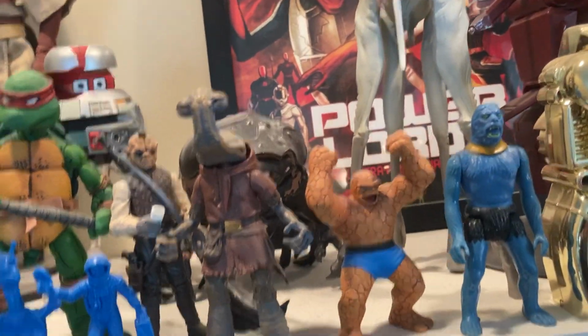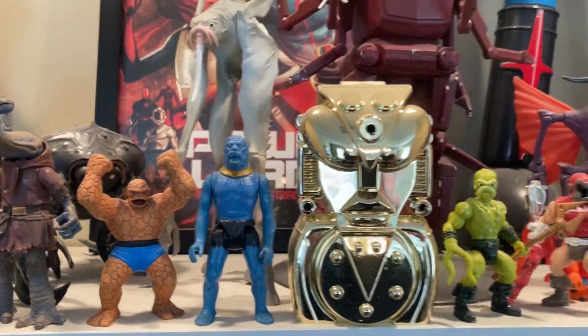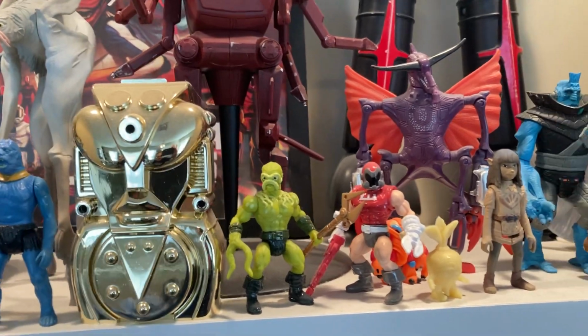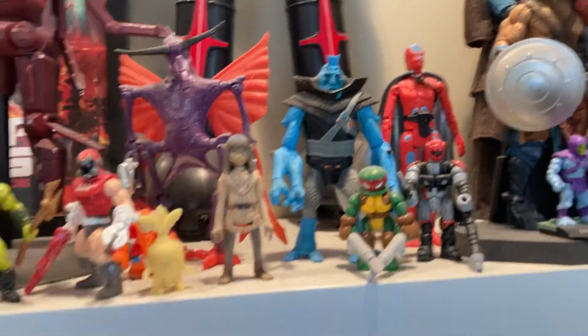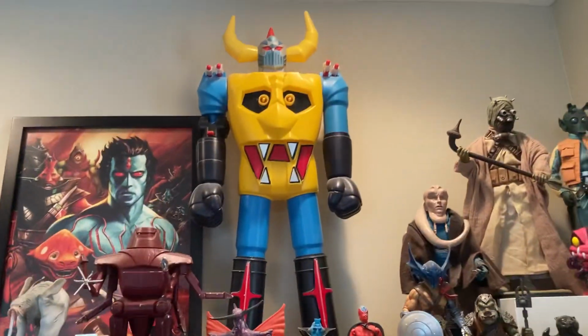I'm not sure if that's one that he did himself. Some vintage figures. I'm not sure what this is from. There's a Bognar, more Glyos. Willow. This is from the Power Lords line. That's Lord Arcus. A Shogun warrior.